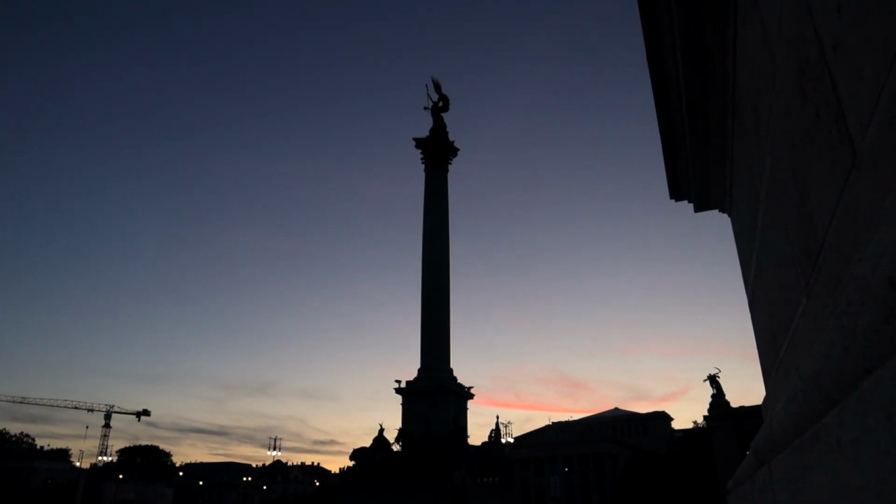Well, night has fallen here in Budapest. The sun has set, and you can see the beautiful tower right behind me lit up with the lights. It's stunning. It really is beautiful. But that has been it. That has been our tour of the side of Pest here in Budapest. And I have to say, love Pest.